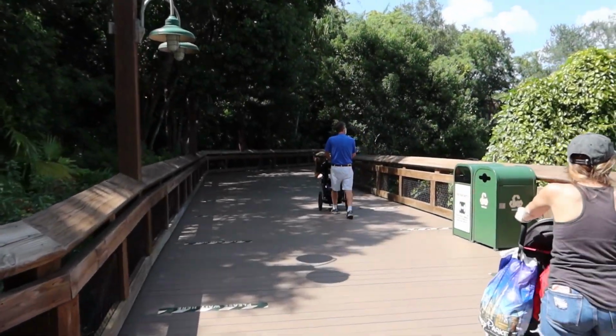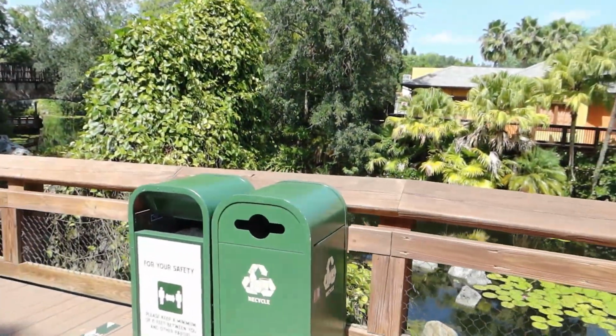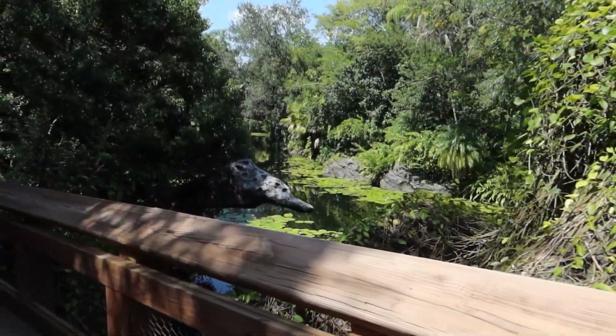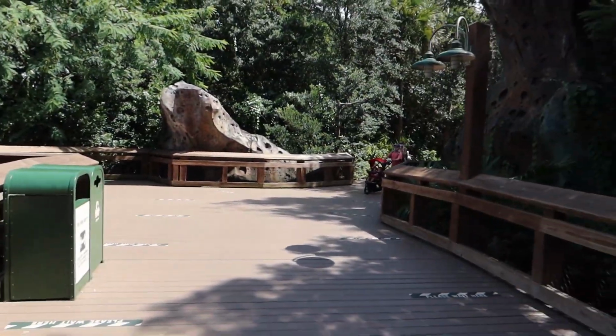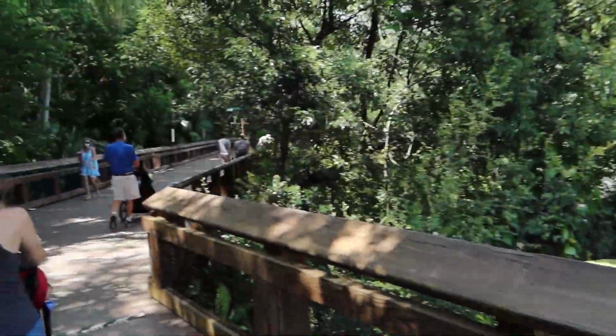It's kind of a peaceful walk, kind of gets you out of the sun. It's pretty much shaded amongst the water down here. And it's a good way to keep socially distant. As you can see, really not too many people up here. Again, that's going from Pandora over to Africa.